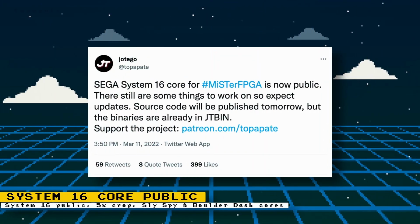Core developer Jotego has officially released his System 16 core to the public, so you no longer need to be a Patreon member to obtain it. You won't be able to obtain it using the standard MiSTer updater. You will either have to download it and install it manually from his JTBin GitHub, or you can install the Update All script on your MiSTer FPGA to have it automatically installed.